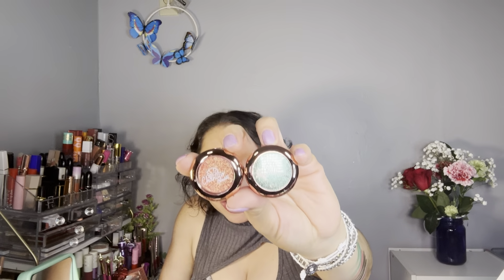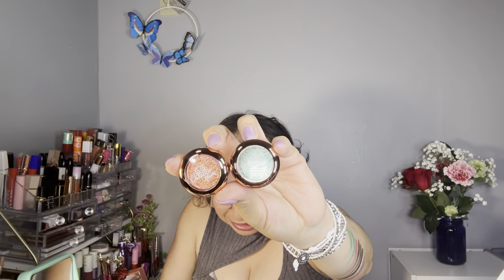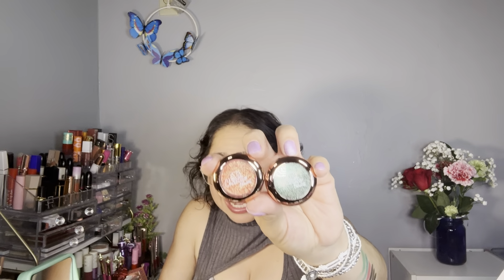Okay, the next items are a duo. They are this one in here, the Duo Chrome Sparkle Shadow by Chantico Beauty. The retail value for these two together is $38.